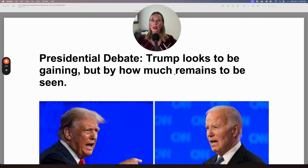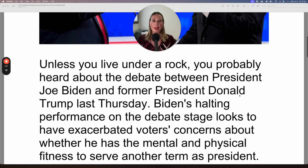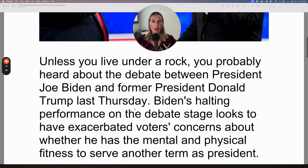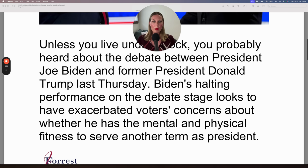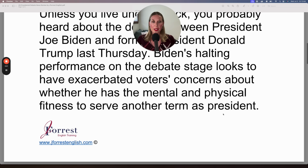Presidential debate. Trump looks to be gaining, but by how much remains to be seen. Unless you live under a rock, you probably heard about the debate between President Joe Biden and former President Donald Trump last Thursday. Biden's halting performance on the debate stage looks to have exacerbated voters' concerns about whether he has the mental and physical fitness to serve another term as president.